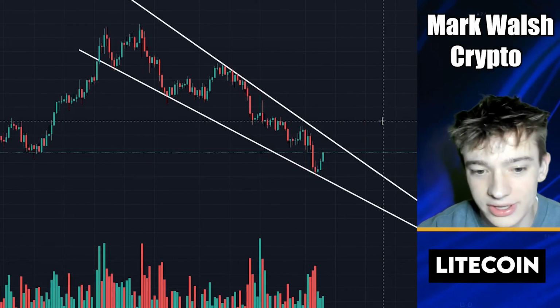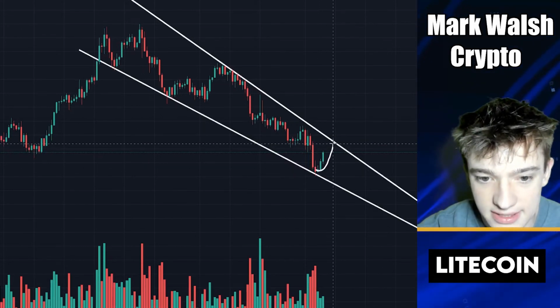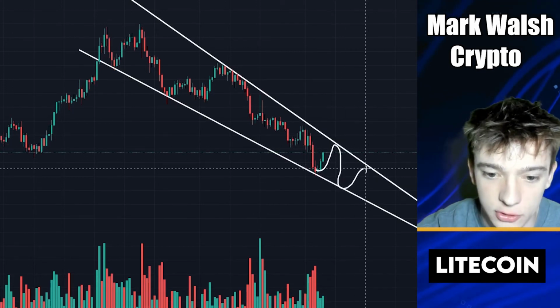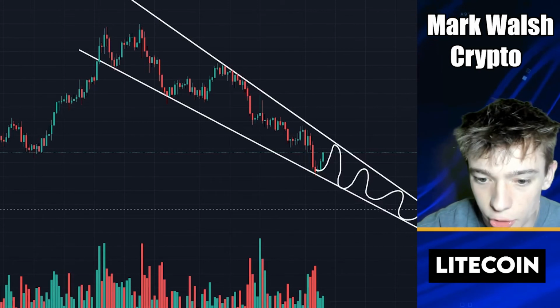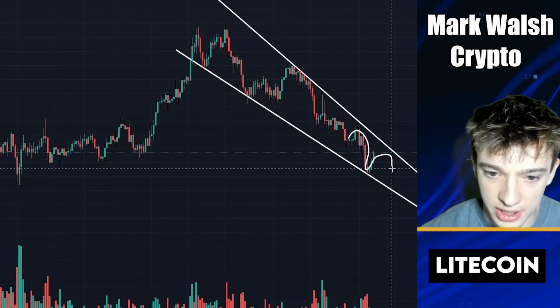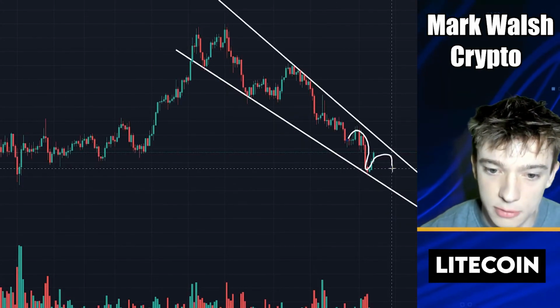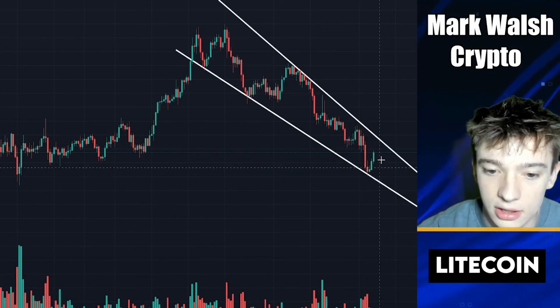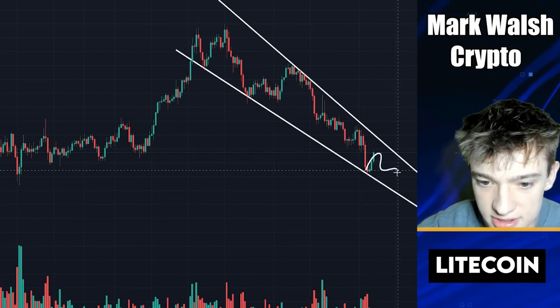But guys, the more likely scenario is that we are going to come up, retest the top of this wedge, and get rejected and come back down and kind of just bounce between these for a little bit until this wedge gets a little bit smaller. And if we do end up breaking to the downside out of this wedge, that is when we could be seeing some pretty nasty price targets. So it is really important that we do hold this line as support as we're falling through this descending wedge.